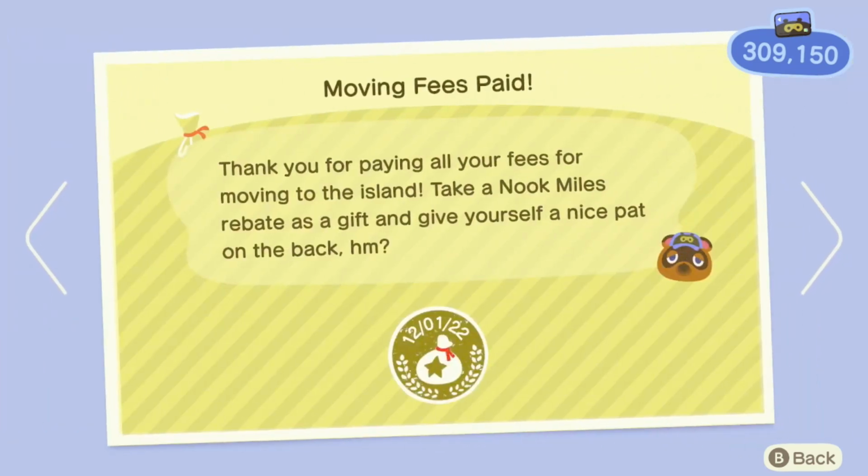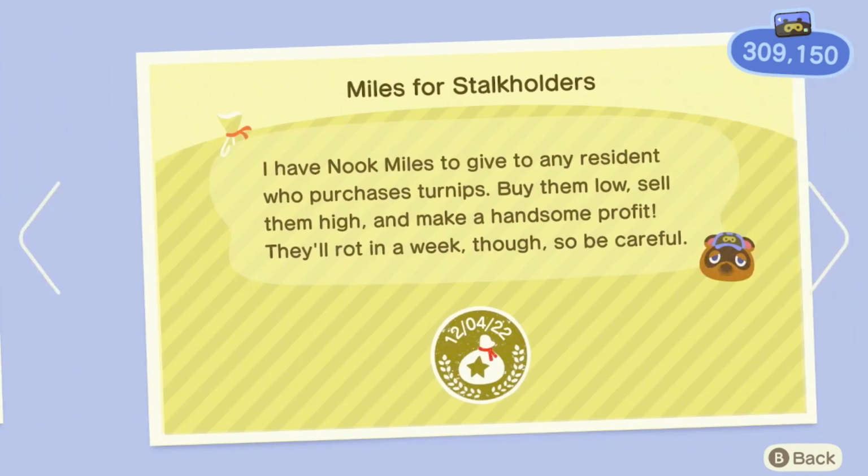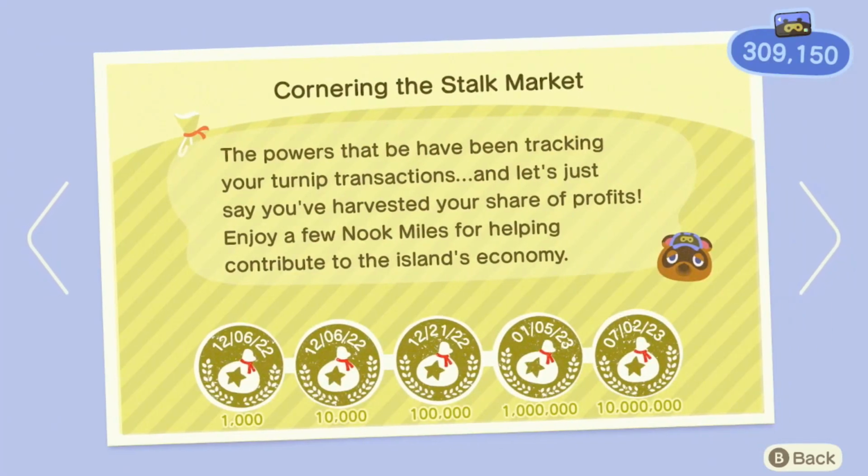Moving fees paid, we all get that in the beginning. Bell ringer. I spent 5 million bells on that island. Miles for stockholders, that's participating in the stock market. And then cornering. You have to get, in the end, 10 million bells at profit.